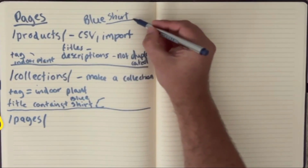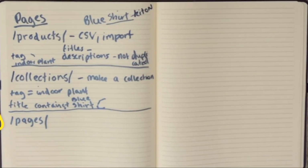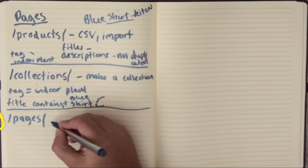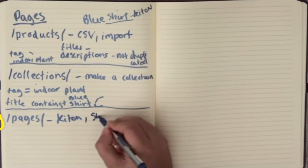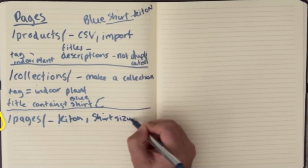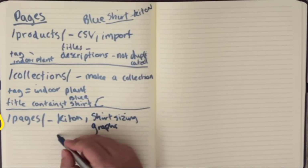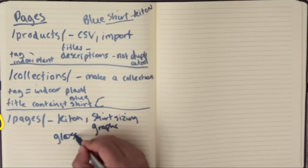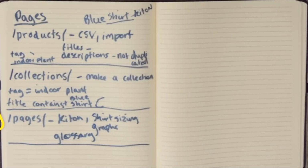Now, let's say that you sell, again, blue shirts, and you sell a particular brand, let's say, just from my experience, Kiton. What you can do is build a page around Kiton itself, or you could do something like shirt sizing graphs. Another example that I've got is a glossary, so you just create a huge glossary of all these terms. Basically what this does is it increases your topical authority because you're showing Google that you are an expert on the topic of your website.